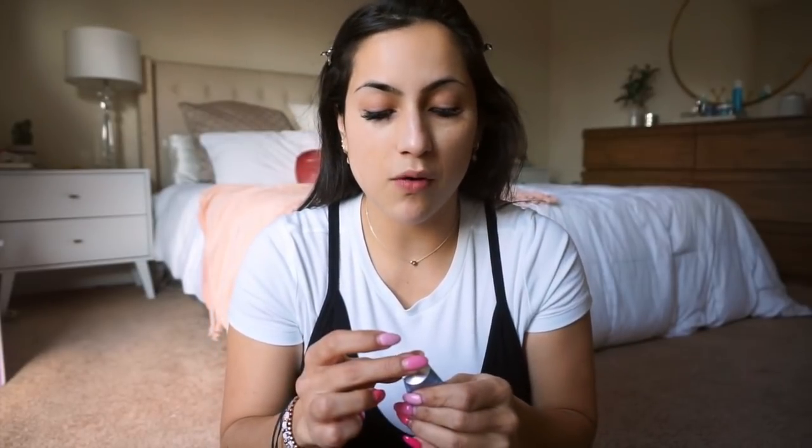And it's also a great primer. If you don't use primer, this will be good as a moisturizer and a primer. You could put your makeup right on top of it and it will look really good. I'm just really weird when it comes to primer. I feel like I need it. I can't just put my makeup over just my moisturizer. I need a primer just because I'm used to it.